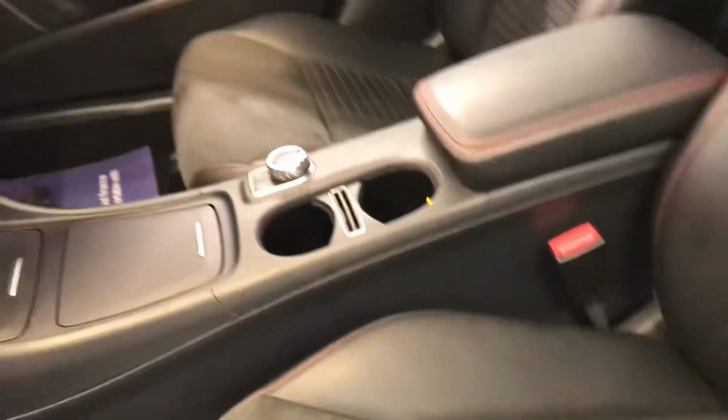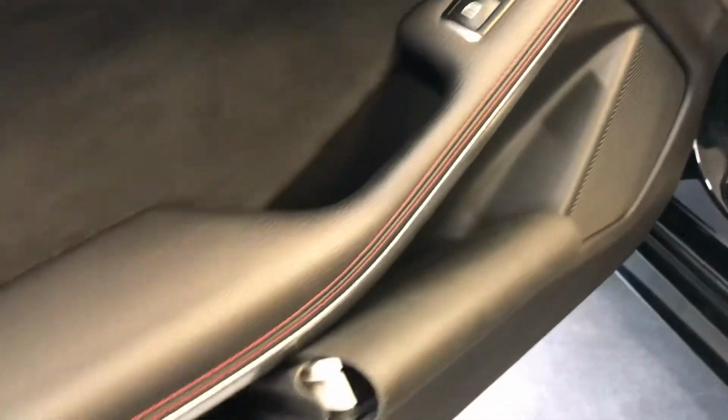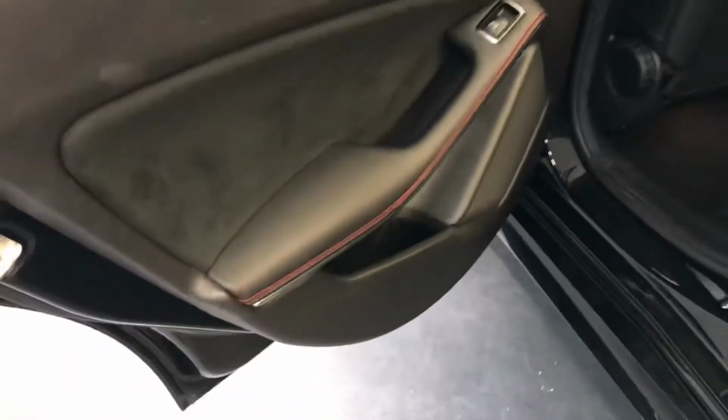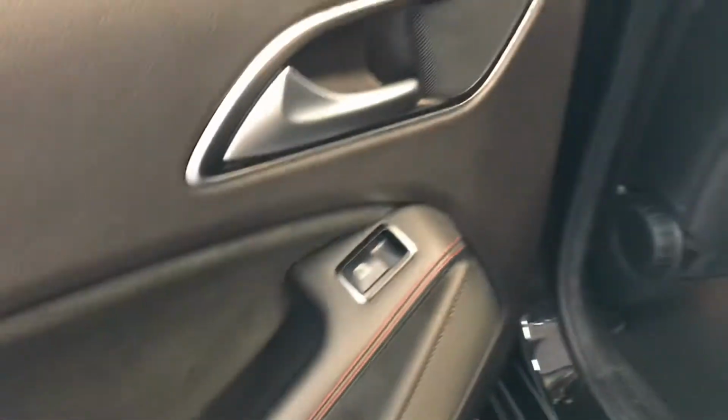There is no tears on the leather, and the car has been fully valeted by us as well, so it is nice and clean. It is finished off with the red stitching, so around the seats, onto the armrest, as well as the doors, so it does give it a nice sporty look as well, and a nice finish. And then once again, as you can see there, the red stitching is at the back as well.